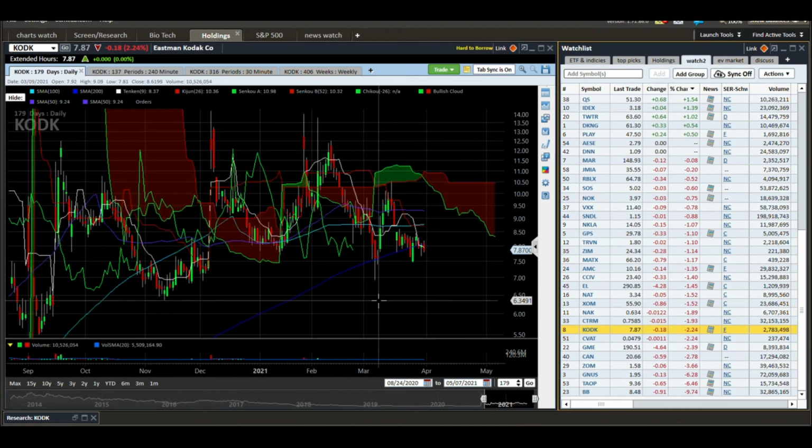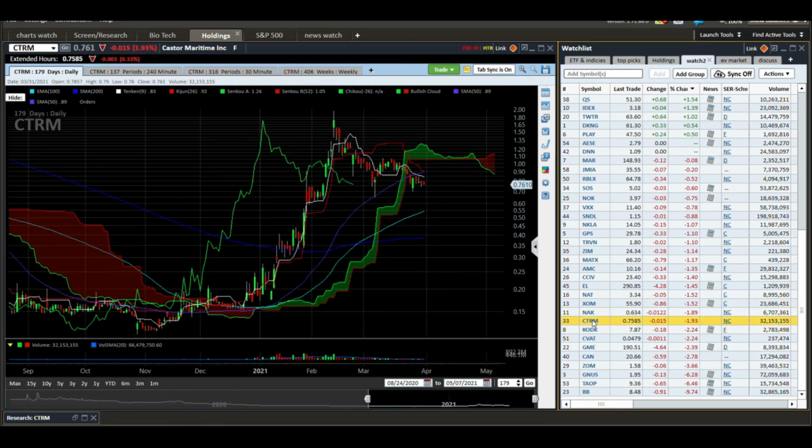One thing interesting to point out is we're coming into this 200 moving average line. So if this stock is going to do something, this might be a good time for it to try to do it. But it just looks pretty dead to me. CTRM, this is not looking too good.